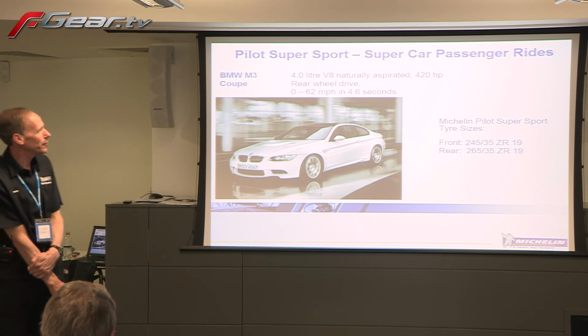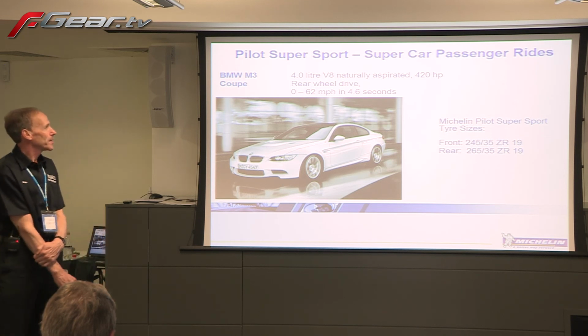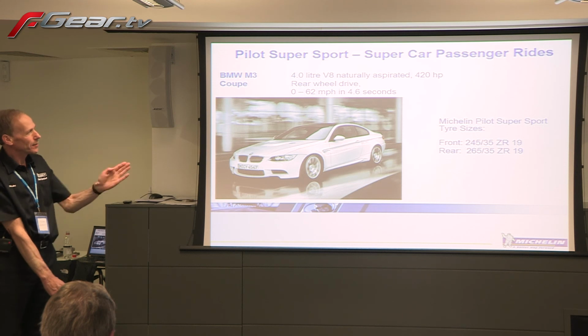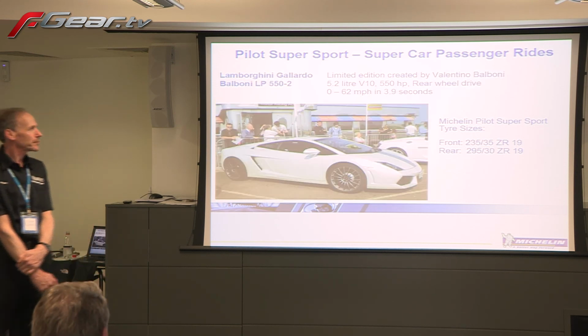We've got a BMW M3. So again, similar sort of brake horsepower to the Audi, but rear wheel drive this time. So 0 to 60, 4.6 seconds. Again, it's on the standard M3 sizes, but in the Pilot Super Sport pattern this time.